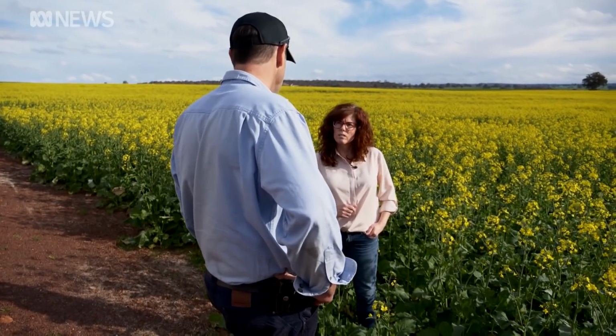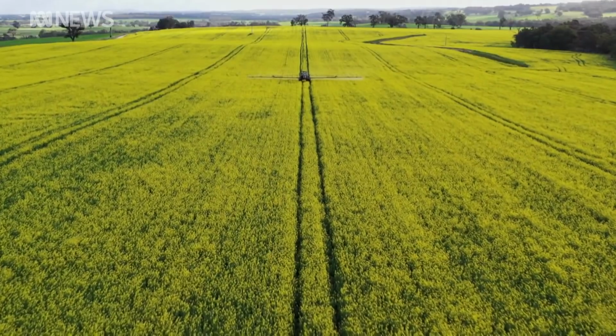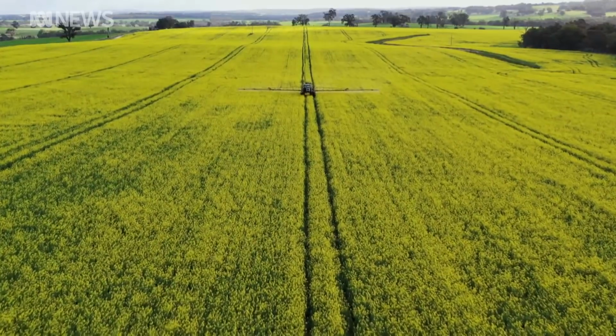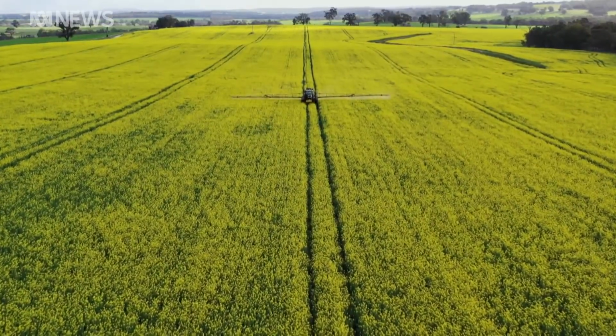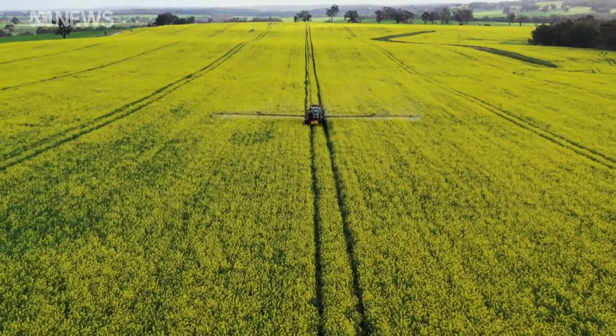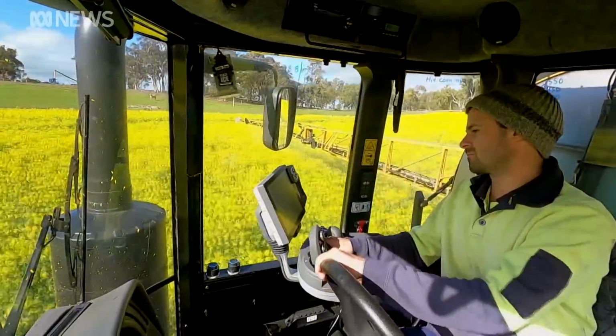In Australia, we have a climate and we have soils which are quite different to Europe. Our minimum tillage system has been absolutely critical in enabling us to achieve productivity gains in the face of a drying climate. And glyphosate is an absolutely critical part of that.